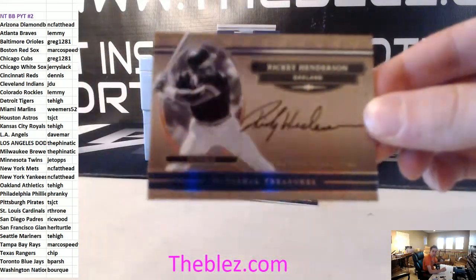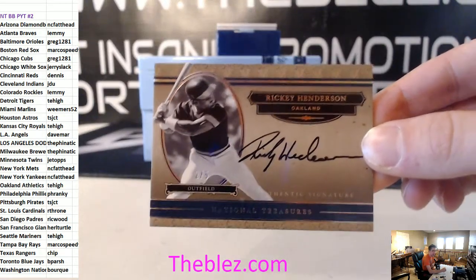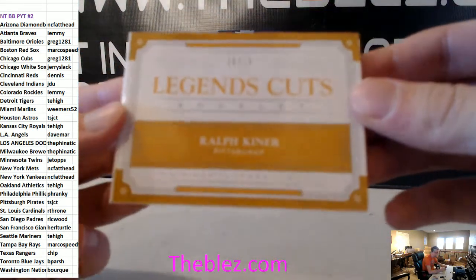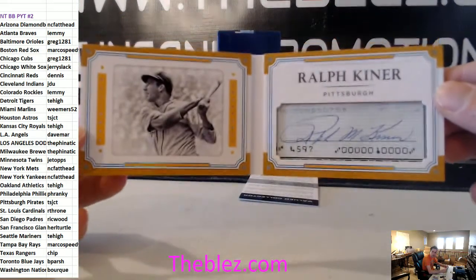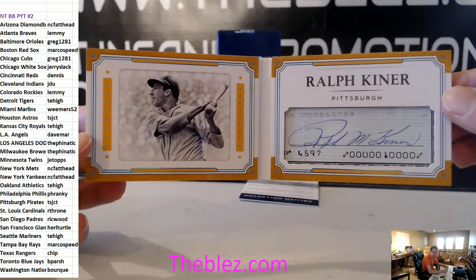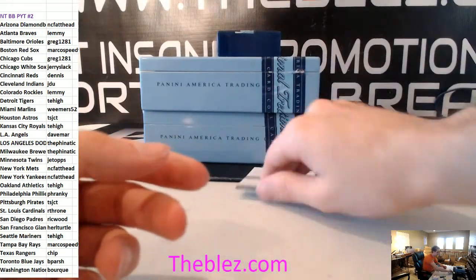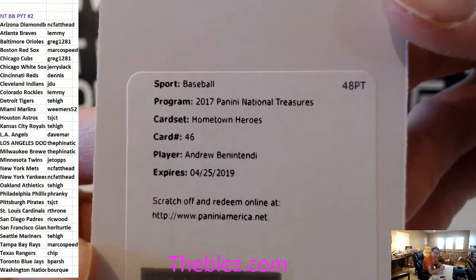Nice hit, T.I. And this next card's really nice, too. That's a sick one. This is a nice case. /25, legend cut for the Pittsburgh Pirates of Ralph Kiner. Very nice. I like the picture too. And it's someone's birthday. He gets a Benintendi hometown hero autograph. Very nice.